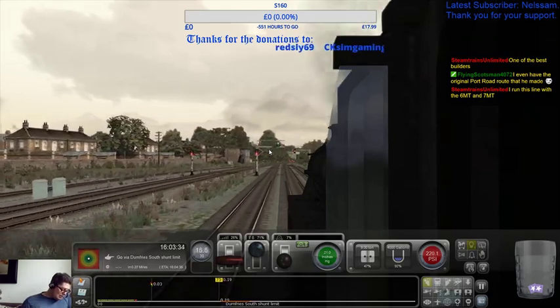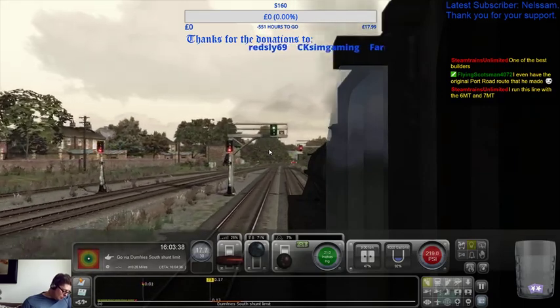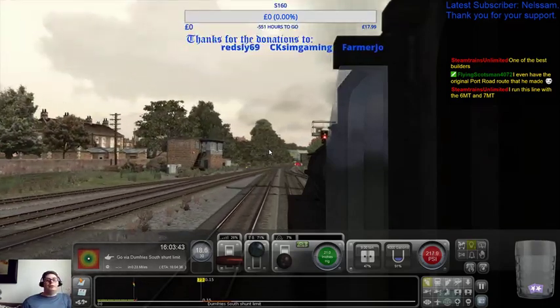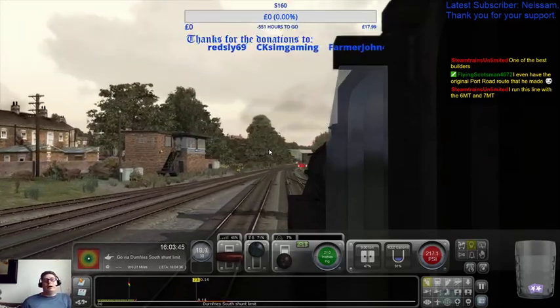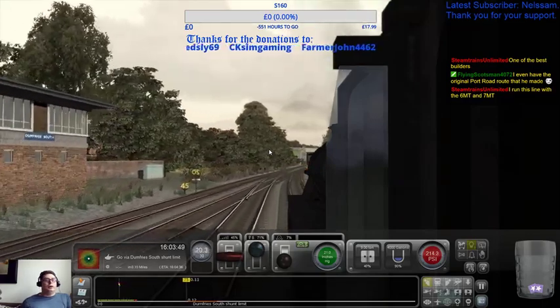You run this line with the 6MT and 7MT. You even have the original Port Road route that he made. Yeah, I don't have that. If it's different from this one, I don't have it.